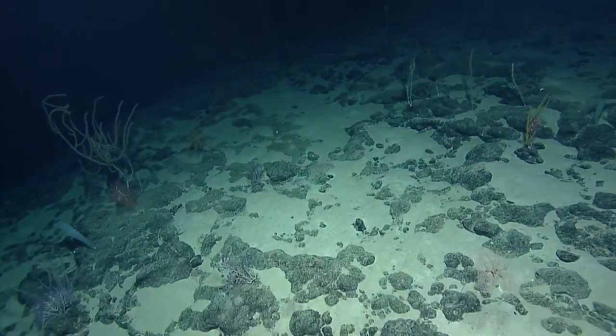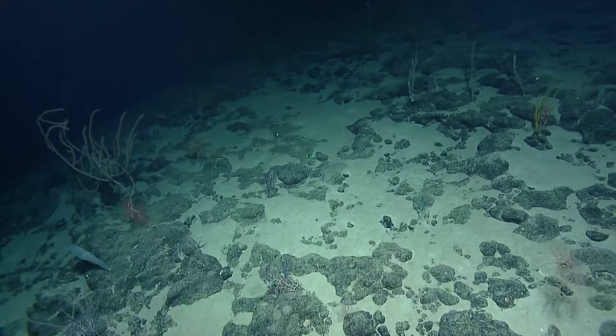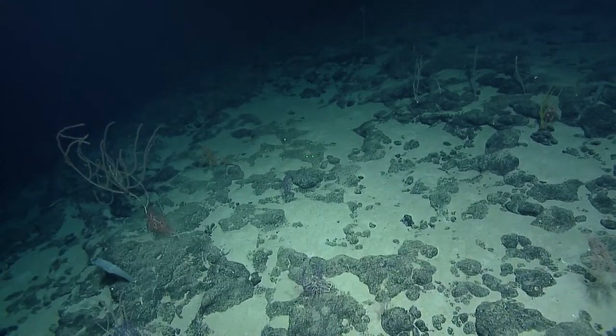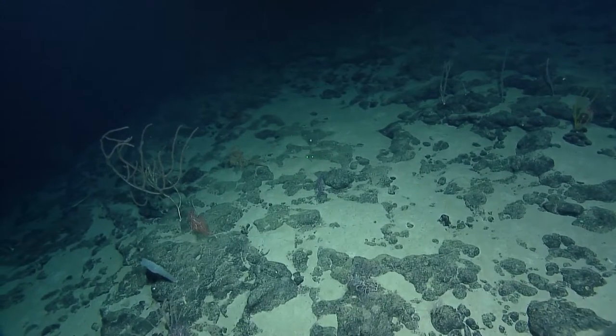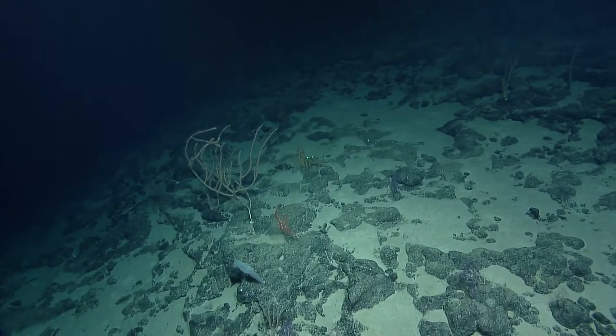Bridge, Nav. Meters bearing 040. Thank you.